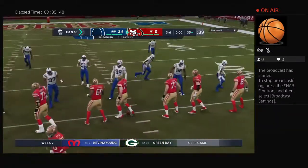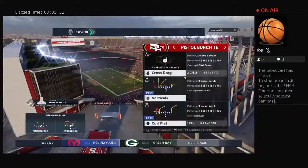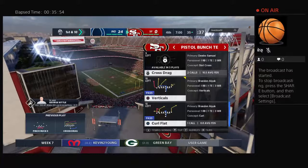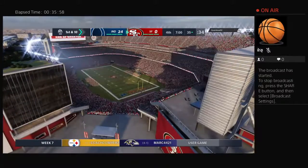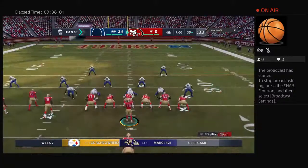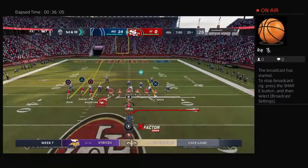Still in search of their first touchdown of the game, but they're on the move. 1st and 10. Back now here in Santa Clara. A lot of folks starting to make their way to the parking lot. Their guys trail big here to begin quarter number 4. Ball up to the 35 now as they come up on 1st and 10.